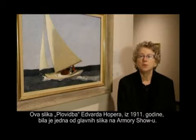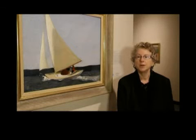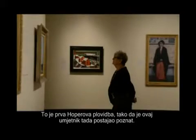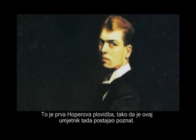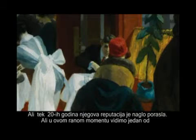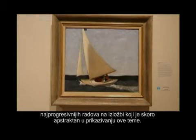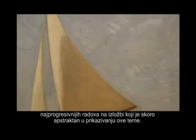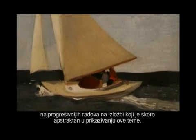This painting by Edward Hopper called Sailing from 1911 was one of the more important works in the Armory Show. It was the first sale of Edward Hopper's work, at a moment when this young artist was starting to become better known, and of course in the 1920s his reputation would really explode. But at this early moment we see actually one of the more progressive works in the show, the way that it's so broadly brushed and almost abstract in its treatment of this nautical subject.